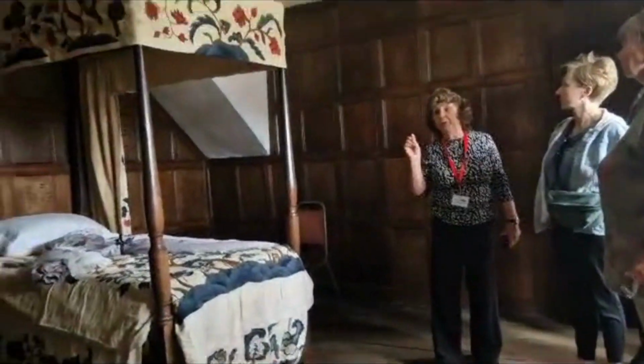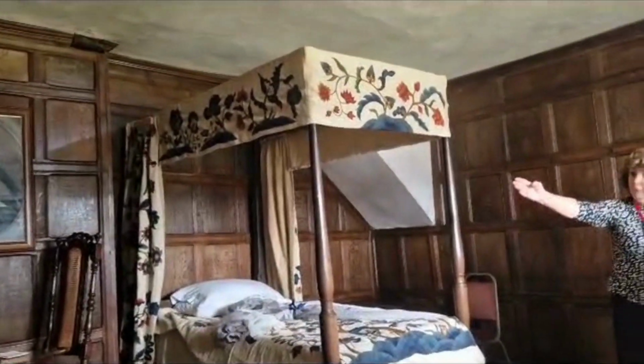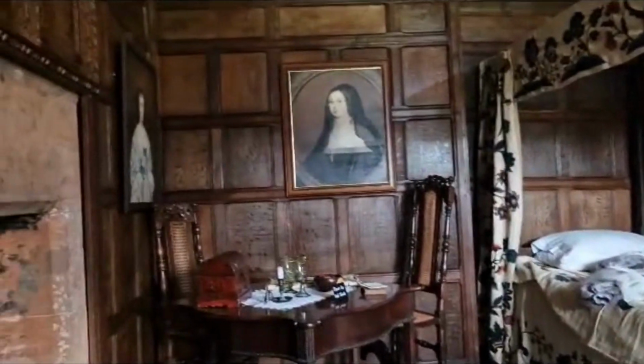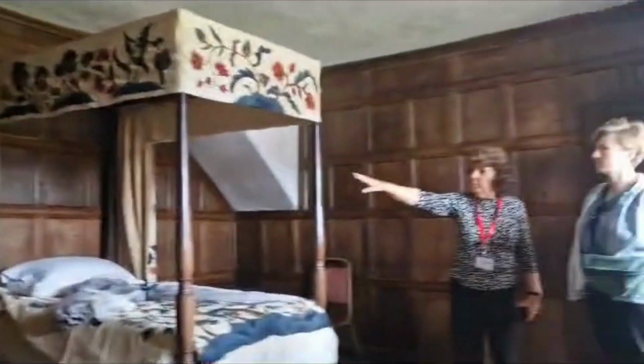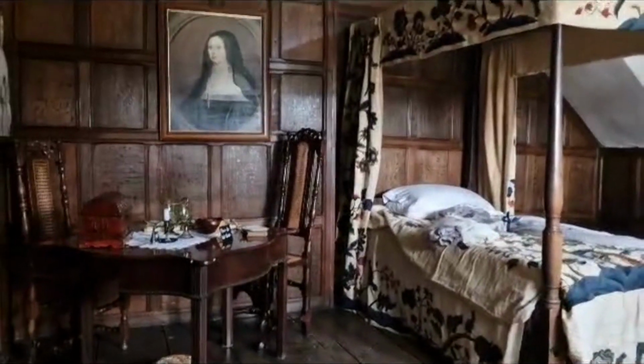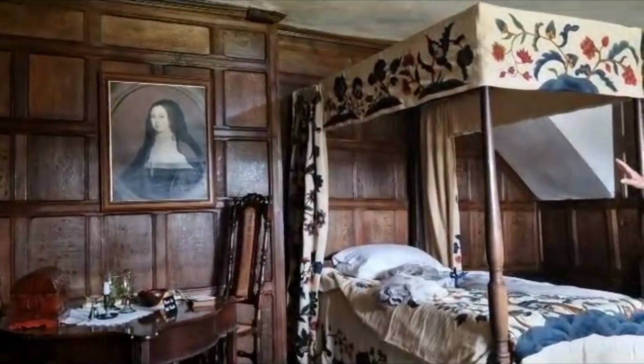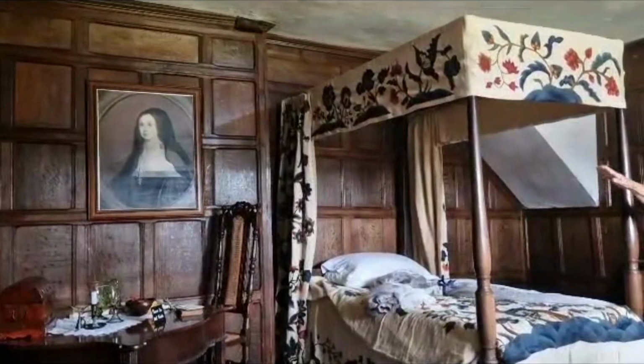Eldest daughter of Humphrey. That's her on her wedding day, at the age of about 20. This is Lady Mary when she was about 50, when she was widowed and came back to live in the house, so it then became the dower house of Lady Mary.